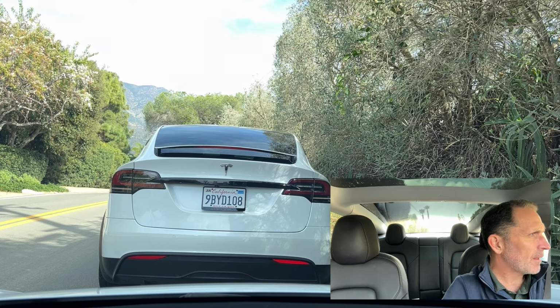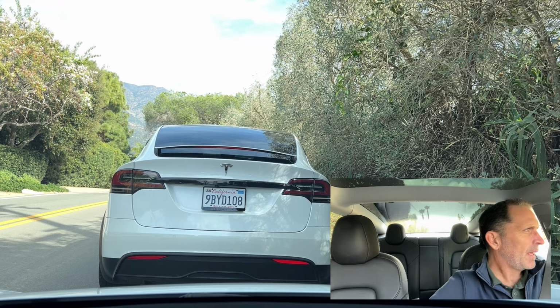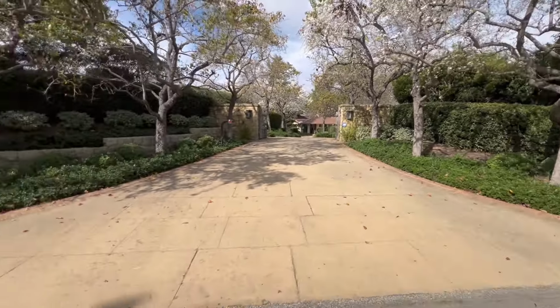But let's go see what this one's looking like. It's going to have mountain views because we're over on the mountainside. But the stats on this one, we're looking at 375 Ortega Ridge Road, 3 bedrooms, 5 baths, plus the guest house, offered at $12,800,000. All right, street view on this one here at Ortega Ridge.